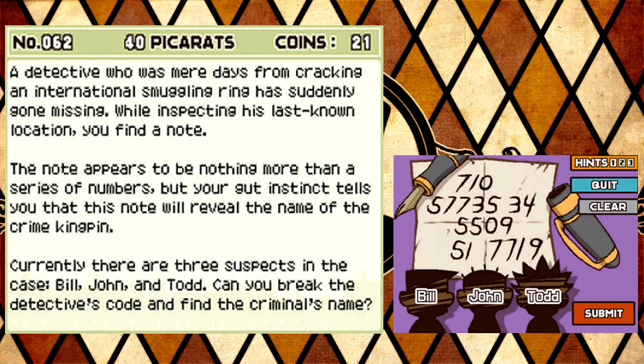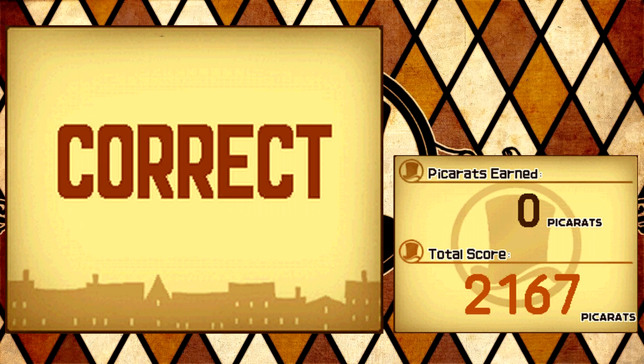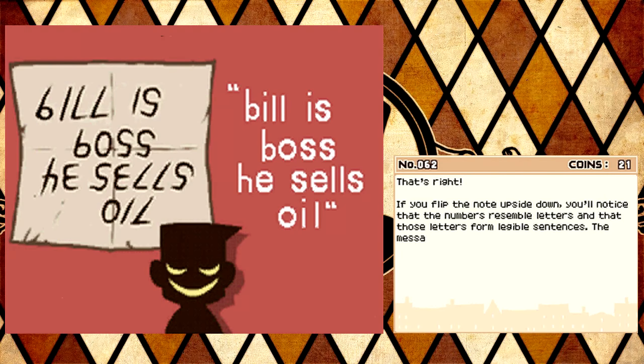Well, it's Bill. Are you kidding me? That's the easiest fucking shit I've ever seen in my life. I have to circle it? Bill. Any detective who can't turn the fucking note upside down needs to be fired and killed immediately. Jesus Christ, are you kidding? How many picarats? That should have been like 2 picarats. Was that 40? Jesus, that was the easiest puzzle in the whole game. It's easy as shit.